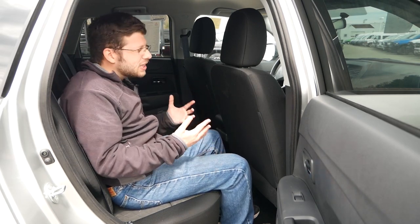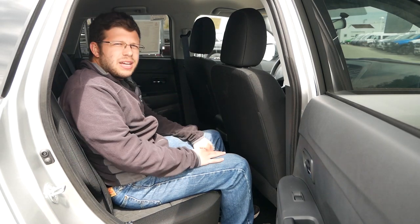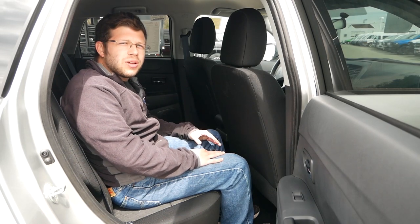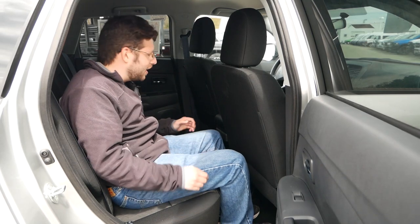So because the Outlander Sport has not changed at all in terms of being on a new platform in the last 10 years, I actually was in an Outlander Sport in 2011 in my senior year of high school. A friend of mine owned one, and I was in the back seat with two other people. So let's see if that's still the case, and if you can still fit three people back here.